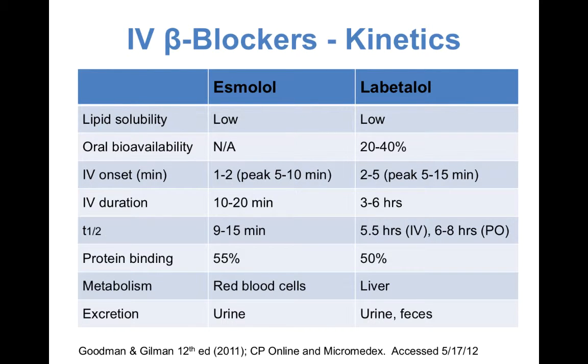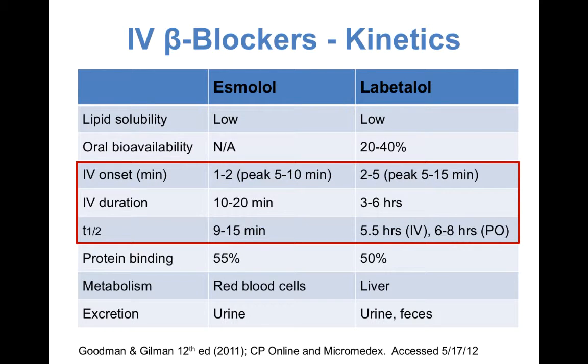Kinetically, both are available IV, as we mentioned. Labetalol is also available orally. Again, we're going to focus on the IV properties of these agents. So if you compare the two, esmolol has actually got a faster onset and a shorter duration than labetalol does. So esmolol is really just used as a continuous infusion. Labetalol has a fairly short onset of action and a little bit longer duration of action as well, which makes it a useful agent for bolusing. It can also be given as a continuous infusion.